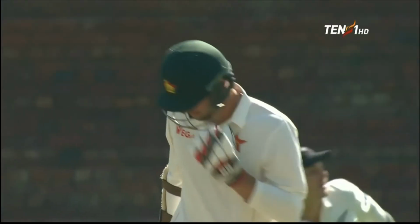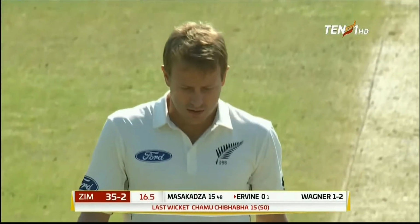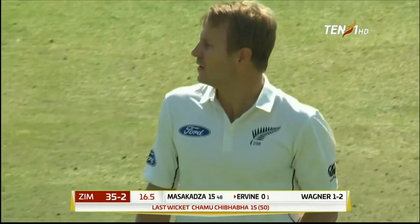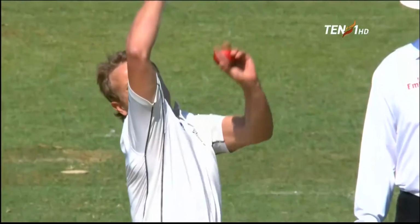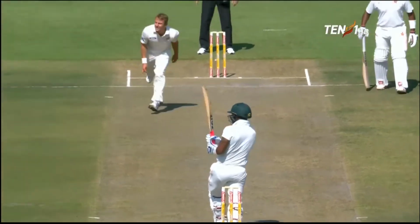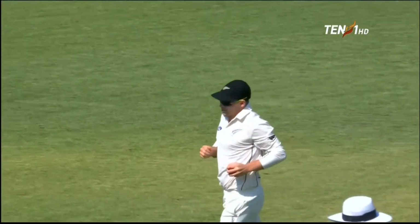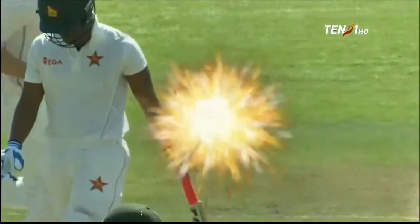Nice little greeting. And the reason that he is, of course, there is the fall of this wicket. Wagner just baiting Chamu with the shorter ball. Chamu not being able to just let it go and playing through to mid-wicket and getting caught out there. Bringing Irvine.